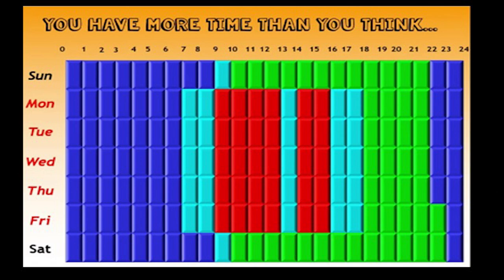And then the dark blue represents the time that young people traditionally would be sleeping, so 6 to 8 hours worth. The turquoise or lighter blue colour is any transitional time, so time that they might be travelling to school or time that they might spend having a lunch or having their dinner. And then the blocked out red area is the time that the young people are in school, and in green is the free time around about this.